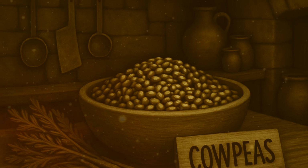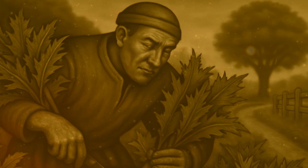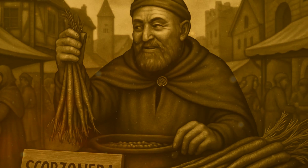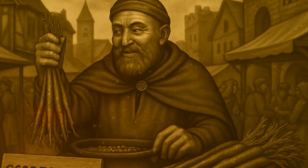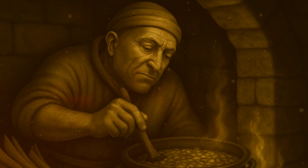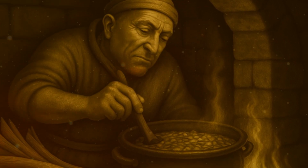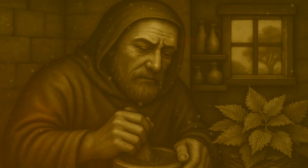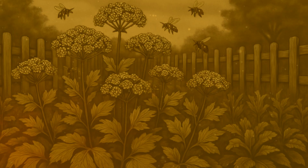Now let's begin, beneath the soil, with the first lost treasure. Skirret. In a quiet corner of a long-forgotten medieval garden, tucked beside the stone wall of a crumbling monastery, there once grew a plant you've likely never heard of. Its name was skirret, a word that hums on the tongue like something secret, not quite sharp, not quite sweet. Skirret, a name carried softly through centuries, almost lost in the wind, but not gone.